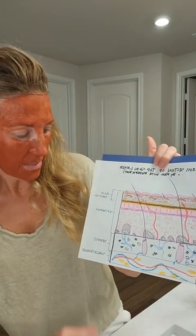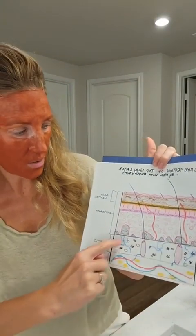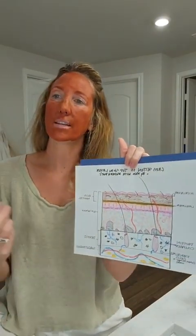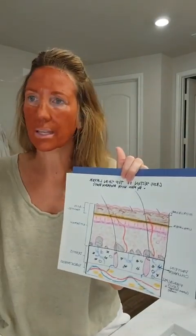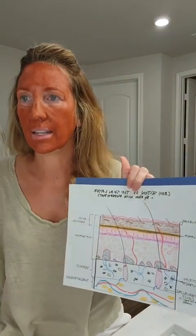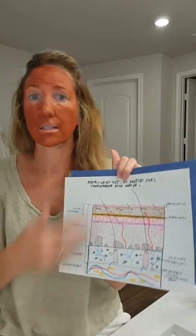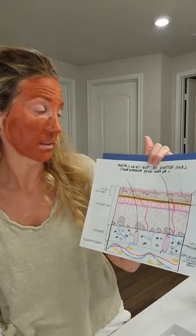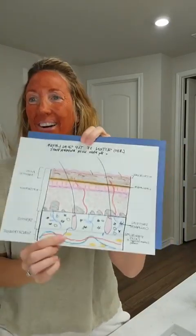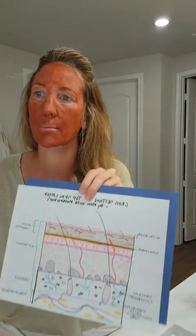And then underneath the dermis, where collagen is produced, is the subcutaneous level. A lot of times you'll get a shot using a needle, and they'll say it needs to be sub-Q or subcutaneous because it needs to go deep into that level. Okay, so this is my drawing for you guys to understand what we're going to be talking more in depth about tonight.